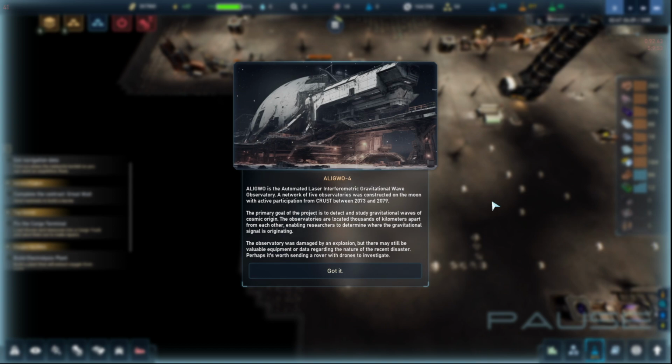A network of five observatories was constructed on the moon with active participation from Crust between 2073 and 2079. Primary goal of the project is to detect and study gravitational waves of cosmic origin. Observatories are located thousands of kilometers apart from each other, enabling researchers to determine where the gravitational signals are originating. The observatory was damaged by an explosion, but there may still be valuable equipment or data regarding the nature of the recent disaster. Perhaps it's worth sending a rover with drones to investigate.